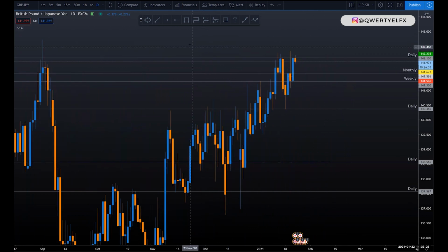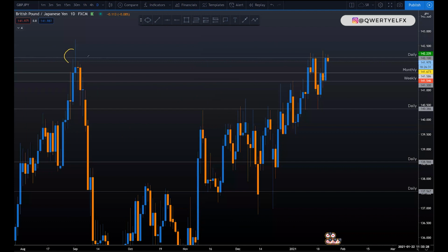So we see many rejections already to the wick. This was the first one, and now we see price making many rejections to it. But compared to the previous wicks, these are getting a little shorter now. Plus, we had this strong bullish move on yesterday's close, but I'll come to that in my trade recap for the 22nd of January.